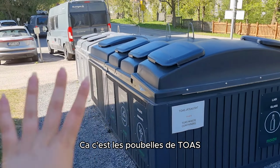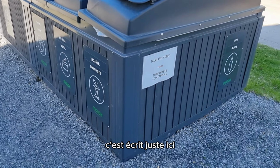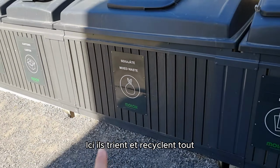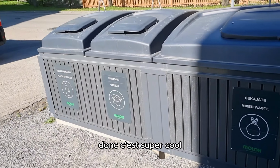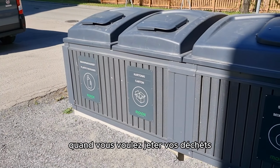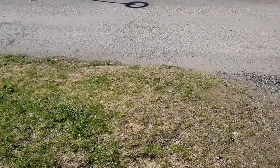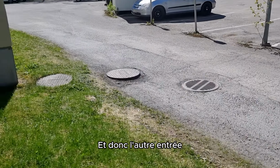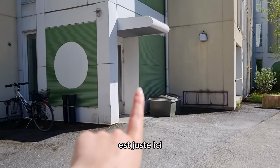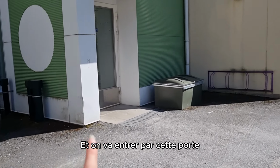So this is the waste container for TOAS. It's written here. They recycle everything, and it's written in English, so it's super cool. So that's basically where you go when you want to throw your trash away. And the other entrance is right there, and we're going to enter through this door.